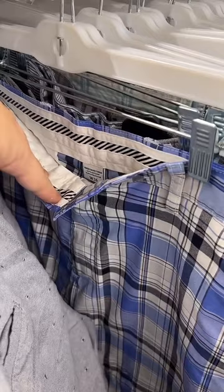Hey, you already know what this is. It's a FootJoy. These are $8, but I'm still going to pick them up. I normally get 25 to 35 for these FootJoy shorts. Right there, FootJoy on the back.